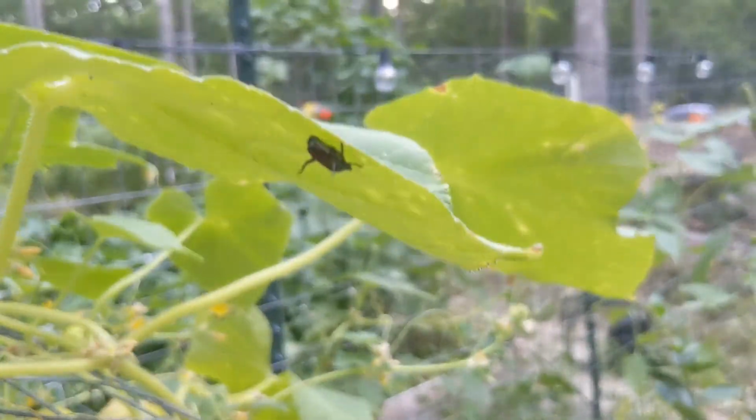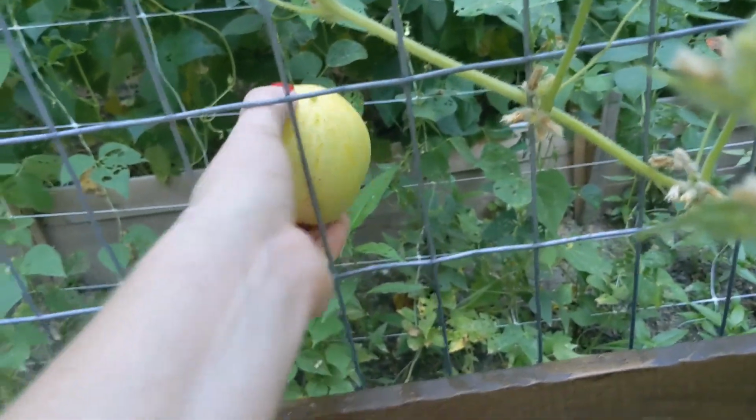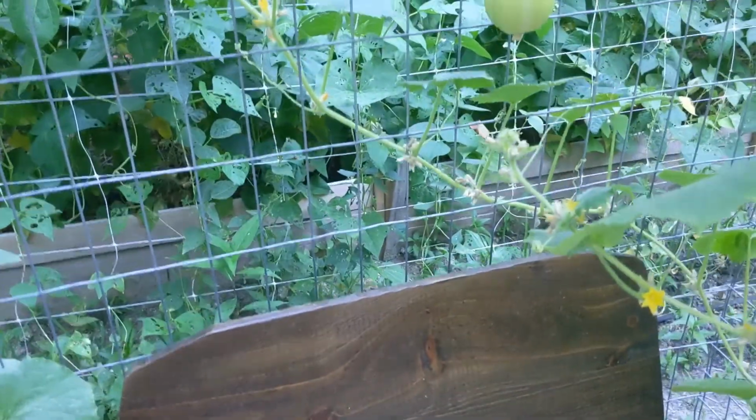No, sir. So I definitely had to share this one. How dumb am I, y'all? Yep. Should have known better. There's no way that thing was gonna fit through.